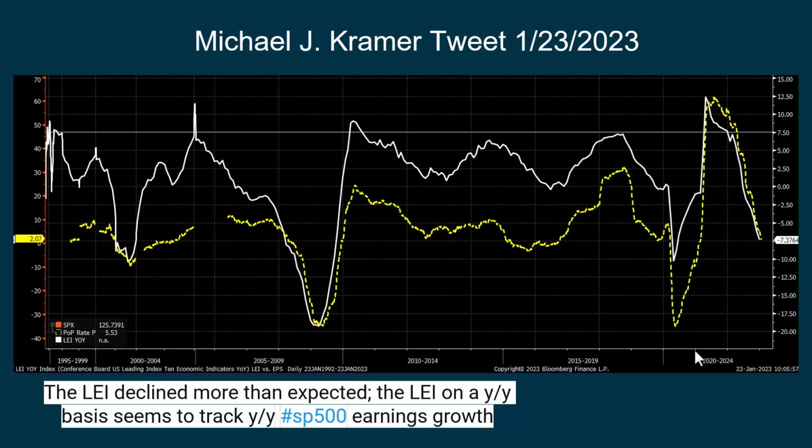Kramer. And here's a chart showing the LEI, that's the leading economic index, the economic report that came out in Monday's session. It declined more than expected. The LEI on a year-over-year basis seems to track the year-over-year S&P 500 earnings growth. The LEI is the white line. And that's the report that came out in Monday's session.